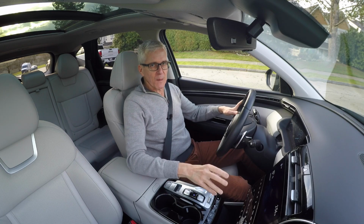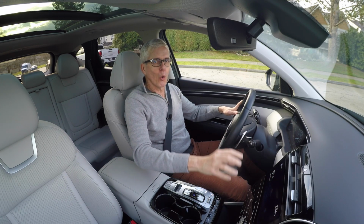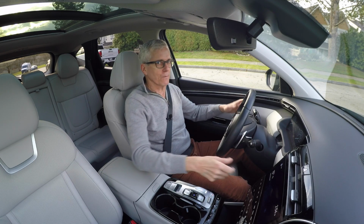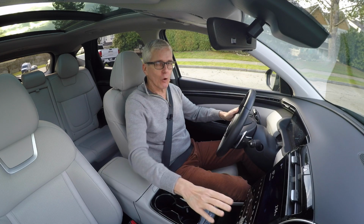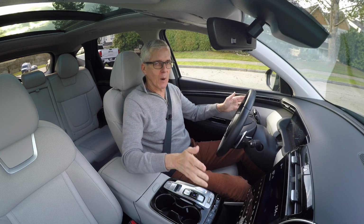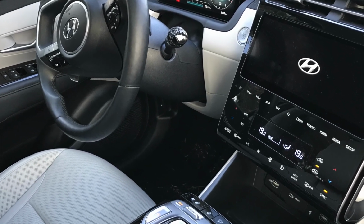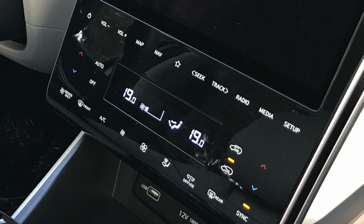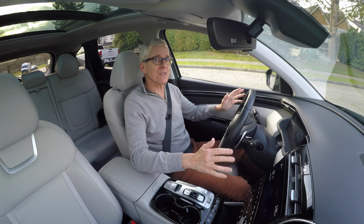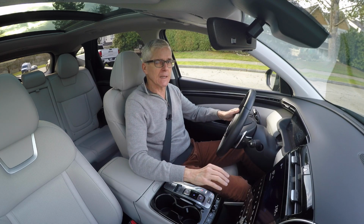Some folks are going to be upset because the Hyundai center stack here has no physical knobs to turn for volume, heat, buttons to push for that. It's all virtual. But I'll give Hyundai half marks because the virtual buttons are so well laid out, and you tap them and they do what they're supposed to do. There's no haptic feedback, mind you, but it is at least clear. Plus you've got the touch screen up here, and that's all very clearly laid out as well.